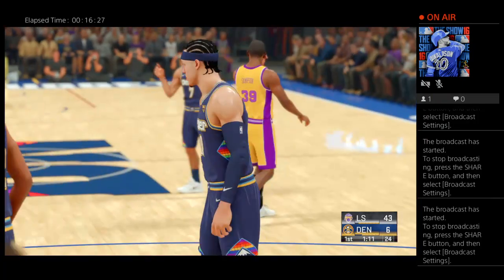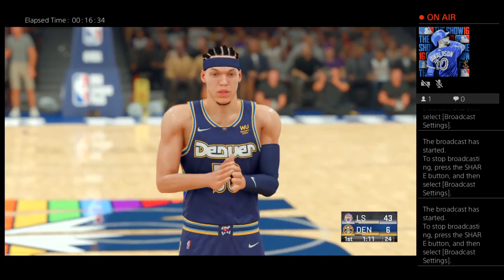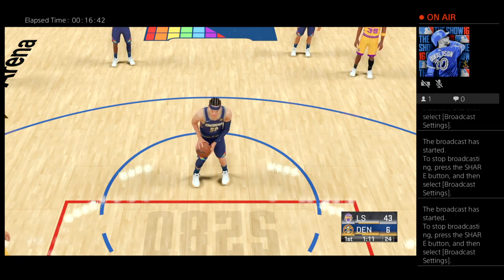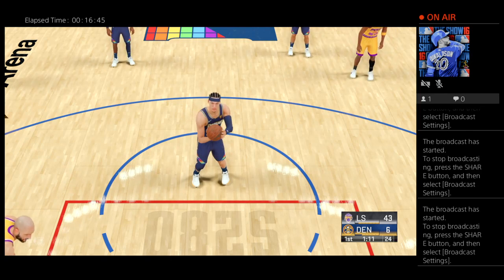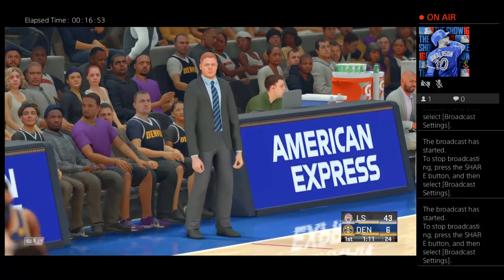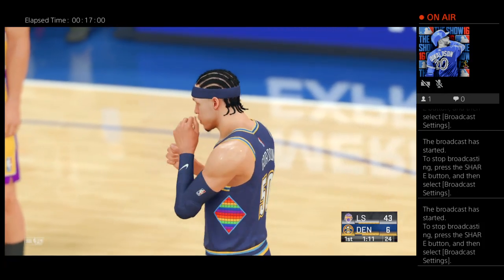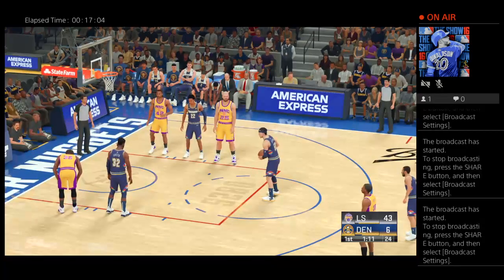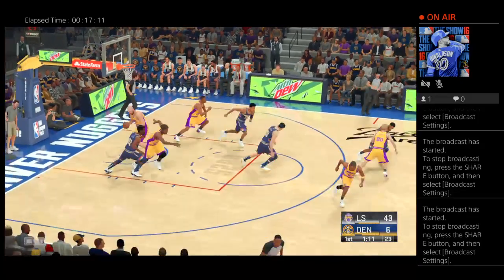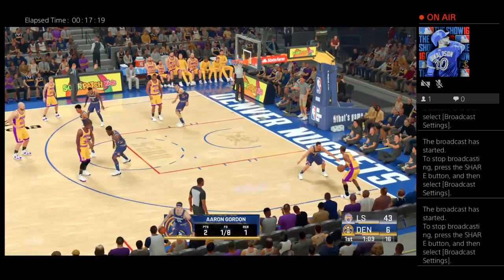Aaron Gordon. Shooting two. That one's off. And he can't get the second one to drop either. Coming up empty that time. He's not very hard to defend right now. This is when the defense might step back and let him try to find his range.